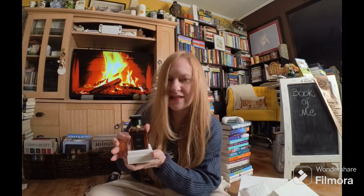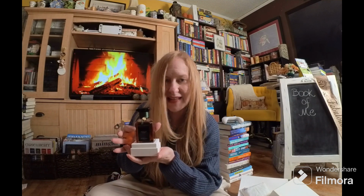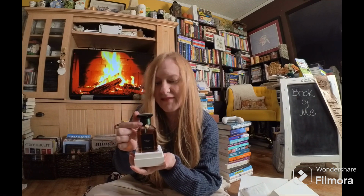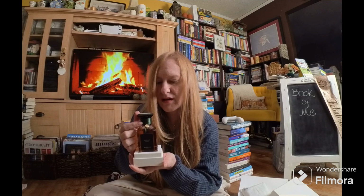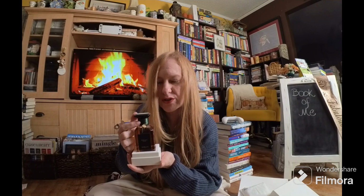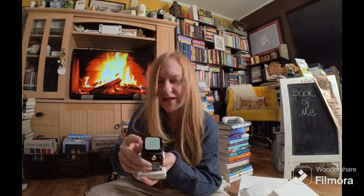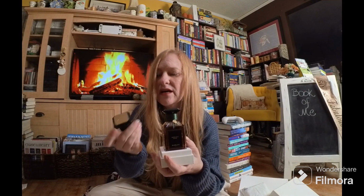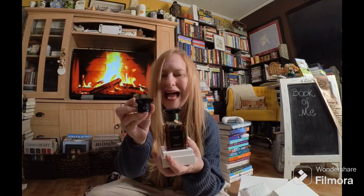So you can see this is Angelique Noir. This is a classic Guerlain fragrance. And I've had it altered slightly. I've had this dark green ribbon put on it. It normally comes in gold. And the top I've had customized to match. It does come with the regular cap, so they'll give you both. So the cord on this one, I thought it was gold, it's black.